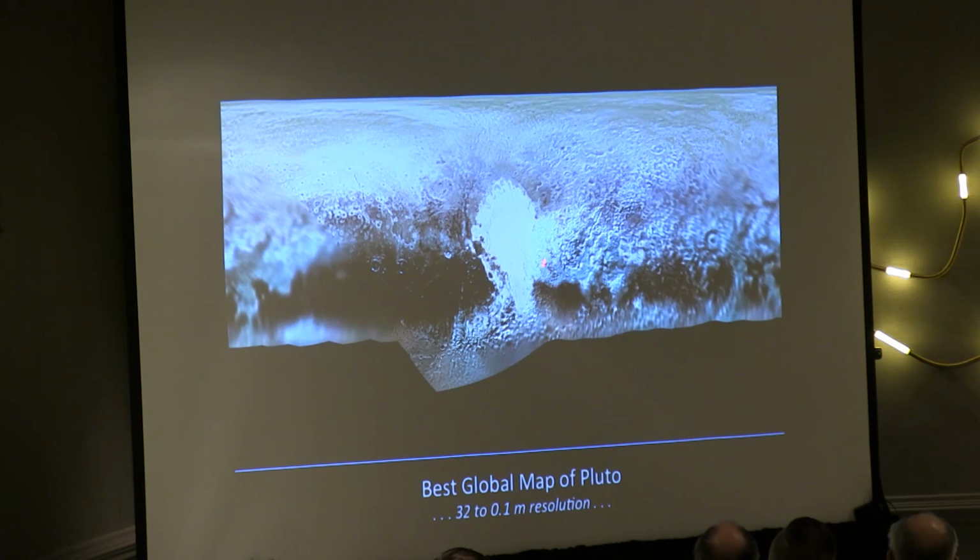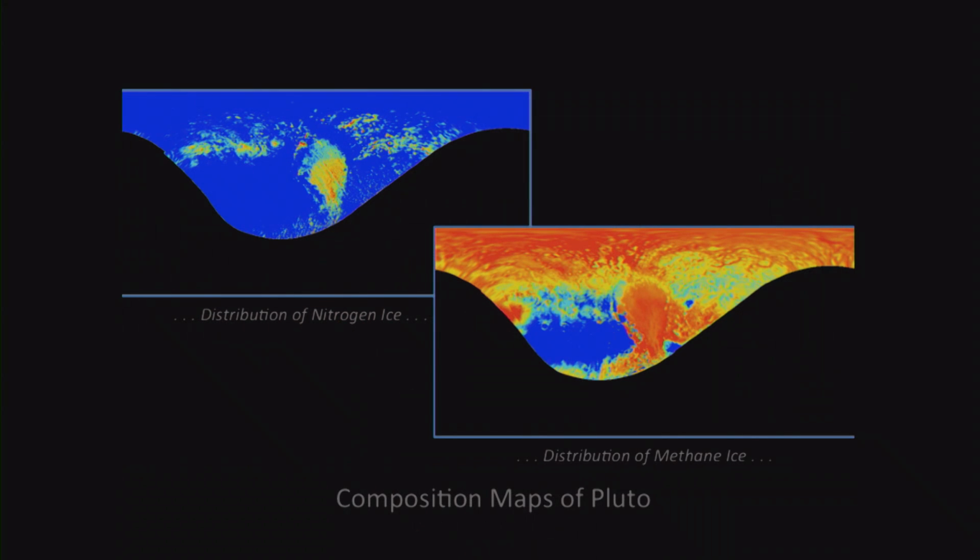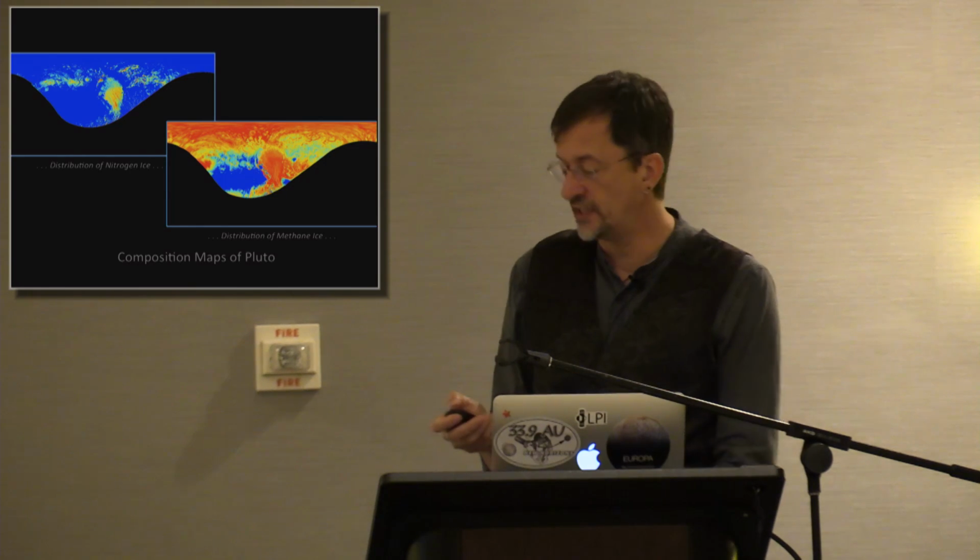And this, of course, is that ice sheet that we saw the convective patterns within. This is mostly nitrogen with some methane and carbon monoxide in it. And we'll see that in the next two slides. It's a very unusual material. We can actually map the distribution of the ices, different ice phases, and where they're most concentrated.